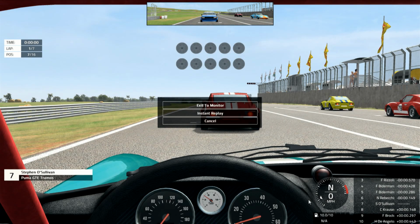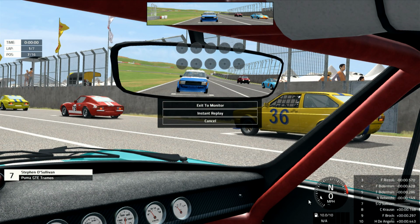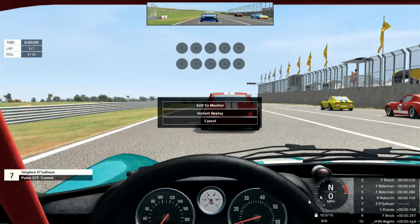Welcome to Velo Cittá in Brazil, and welcome to the cockpit of the Puma GTE. Now, as you can see, the textures aren't perhaps as photorealistic as you'd find in the latest racing sims, but they're serviceable enough. I did underestimate the number of laps I was going to do in this race. It's going to be 7 instead of 5 because I want to prolong the agony. Let's get on with it.